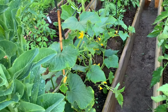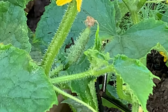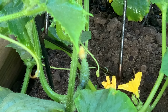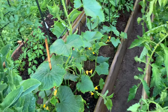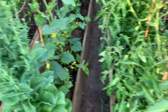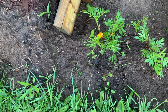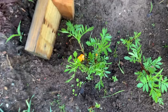Okay, now this is the real fun one of the morning. Look at these baby cucumbers. They're so cute. So we have a number of those, and those are really fun. And then those very small cucumber plants are ones that I started from seed, and they have flowers on them, so hoping for the best. There was a huge slug mowing on my marigolds this morning, but he's gone now.